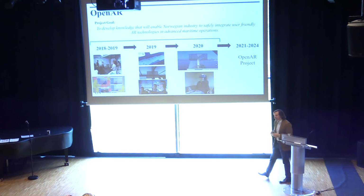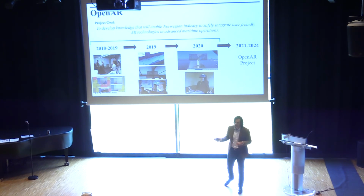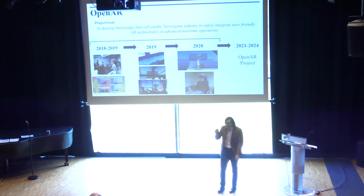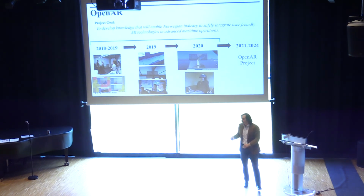Something that might be interesting for you is where we started with this. It started in 2018, 2019 with paper-based development, when we go on board ships and say, what information do you need for this particular point in time, for this particular task, for this particular operation? And we stuck post-it notes around a $100 million ship and said, okay, you want speed over ground here, or you want alarms here, et cetera.